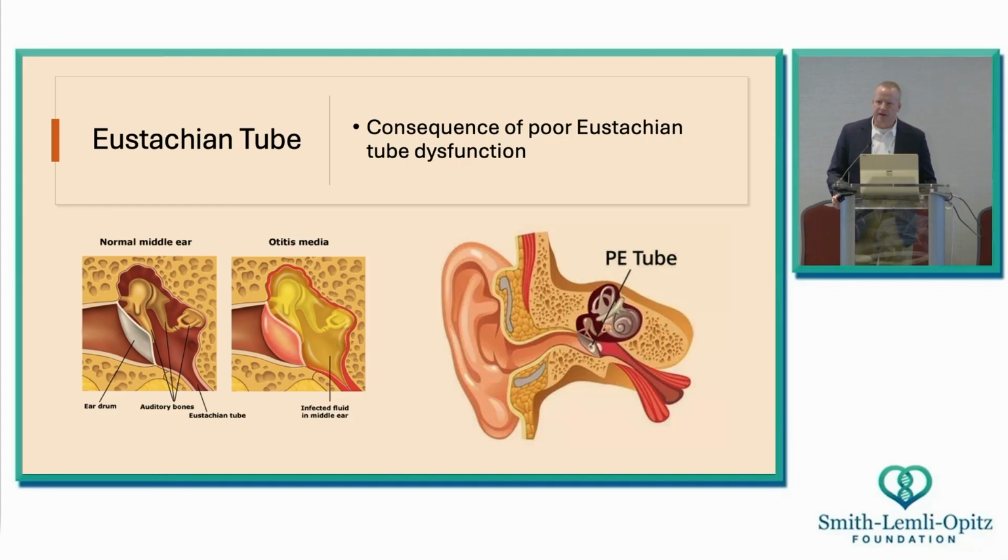So what's the body's natural defense against that? Well, of course, it's to produce fluid. Think of these cells that outline the middle ear space. They're called air cells, and they like to eat air. So when there's no more air in there because it's not being aerated, think of them as crying. So when they cry, they produce this middle ear fluid, and lo and behold, you have fluid in the ear.